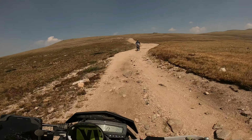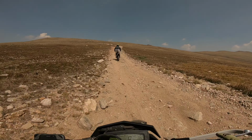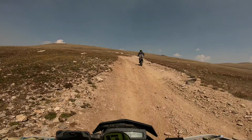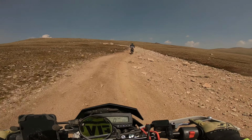Right, guys, we got a WR250F and a KLX250. We're gonna be climbing this hill right here. It's not that steep, at least I don't think. I don't know, up there looks pretty small. So right now I'm giving you full throttle on the KLX250.